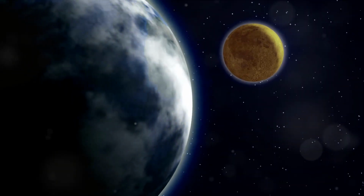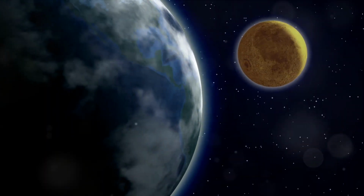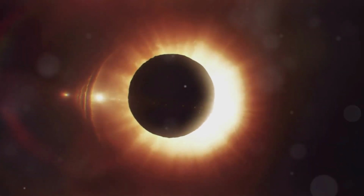But there's more to this spectacle. As the moon blocks the sun, it unveils an amazing sight. The sun's outer layer, or corona, bursts into view, creating a breathtaking halo of light around the moon.